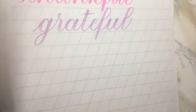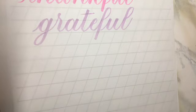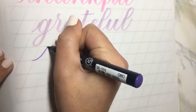Lots of these come in some great colors. This one, let's see, I'm going to write the word family. We're doing sort of a Thanksgiving theme here.